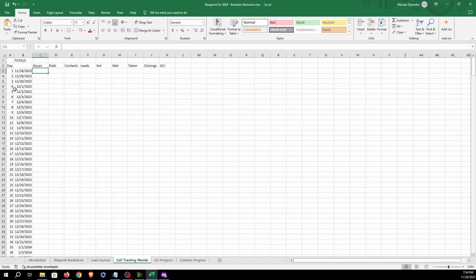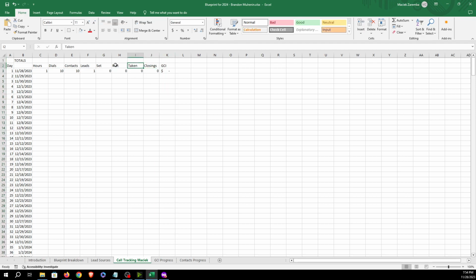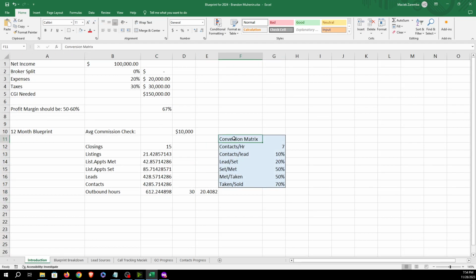And then this is my little sheet that I made, which was call tracking. And today I did 1 hour of dialing. I had more than 10, I had 10 contacts and 1 real good lead and 0 on met, taking, closings, and GCI, right? So this is going to track my dollar amount from here, which is really exciting. And then how many closings I had, how many listings taken, and I can start tracking my own numbers compared to this conversion matrix.